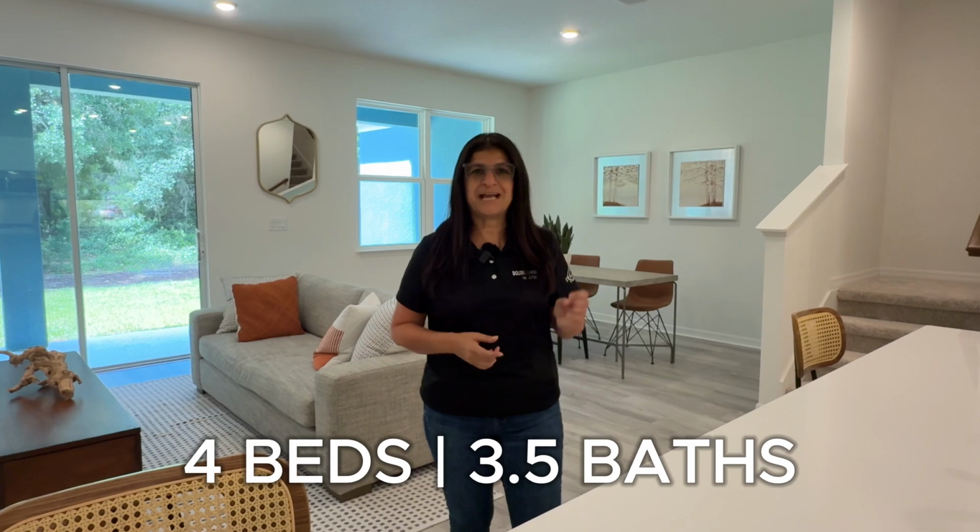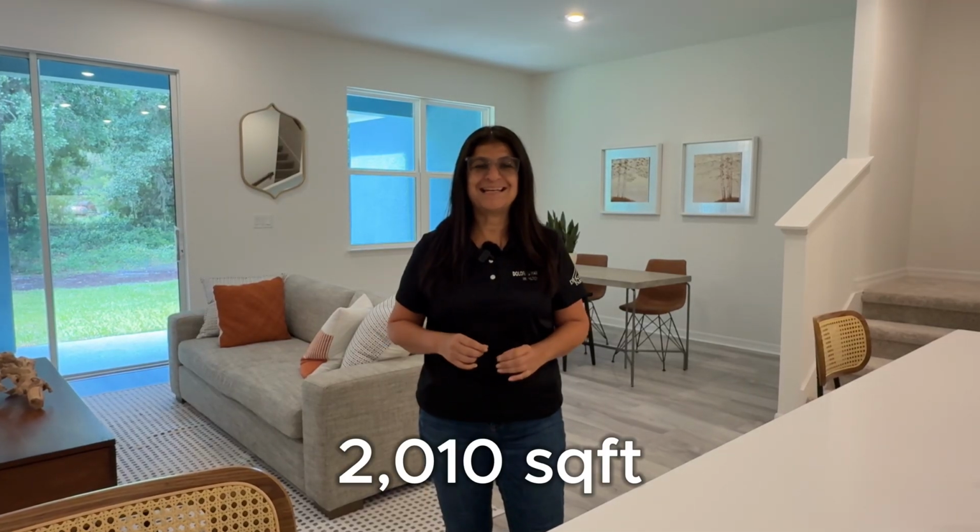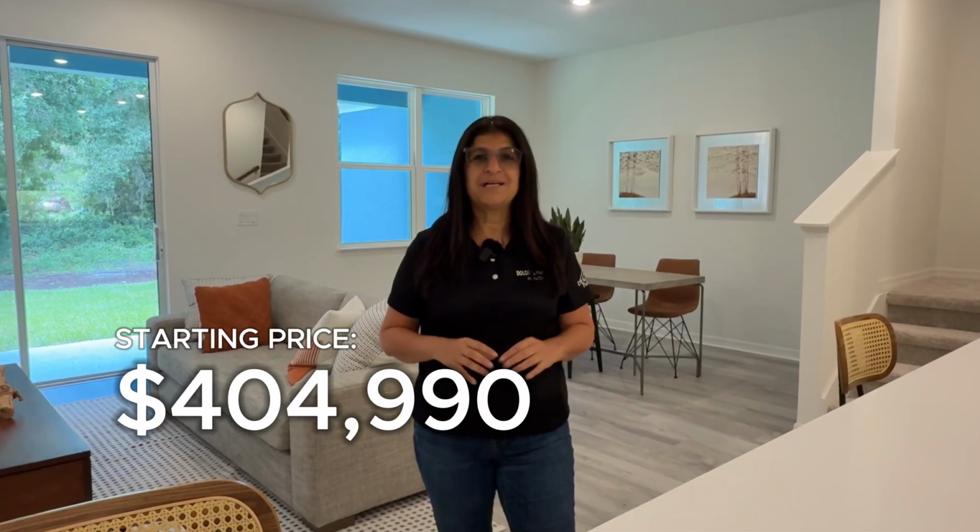The first model home I'm giving you a tour of is called the Elm. Now the Elm is gonna have 4 bedrooms, 3.5 bathrooms, a 2-car garage, and the square footage is gonna be 2010. It's gonna include a loft and a covered lanai, and the base price starts at $404,990. Stay to the end of the video because I'm gonna go over what the HOA includes, what's around the area, and why you should consider living here in St. Cloud, very close to Lake Nona.